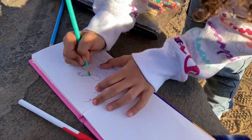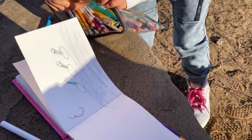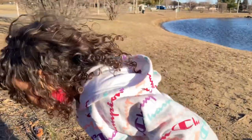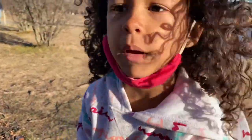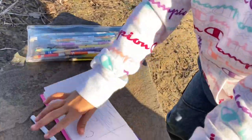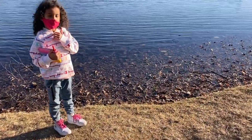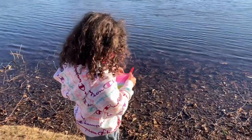So, Gigi, you're putting green necks on them, huh? Yeah. What does that mean if they have green necks? Do you remember? Yep, they're mallard ducks. And do the males or the females have those green necks? I think it's the males, but we can always double check. We can do some research when we get home. It's getting windy. It is windy, you're right. So do you think they're a different kind of duck? Yeah. I'm gonna draw a black duck. Okay.